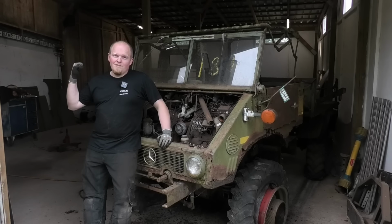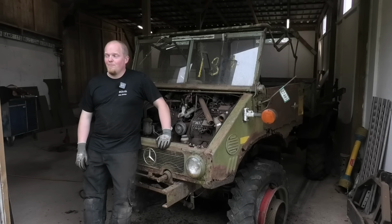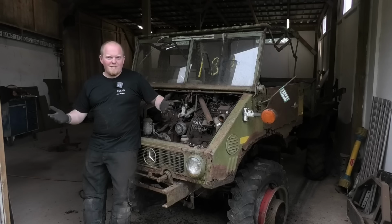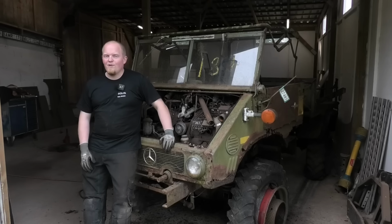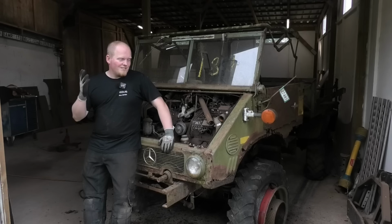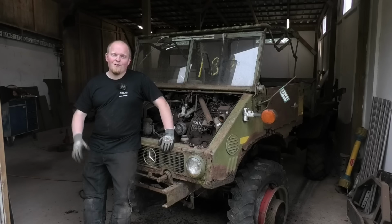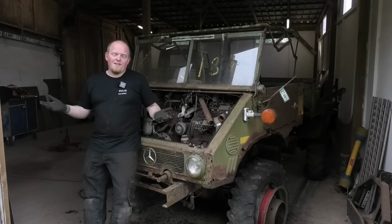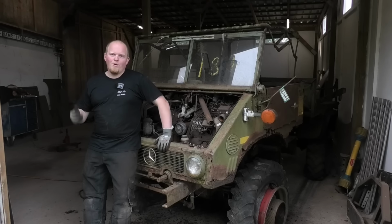We do still have the little UNIMOG 421 that we have to finish up along with all the other projects. And to be fair, this particular UNIMOG is probably best suited as just spare parts, unfortunately. But there's just so much of it that is just too far gone. And that's also what I had in mind when I bought this thing. It was cheap enough that I figured, if for nothing else, it would at least be worth it in parts.